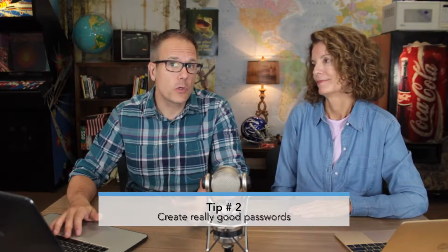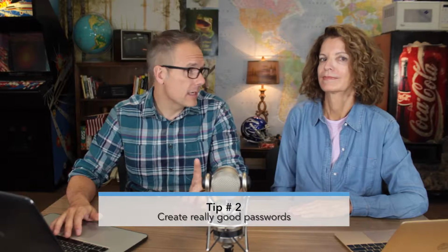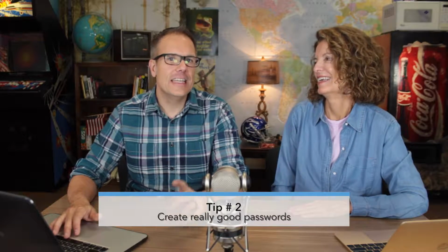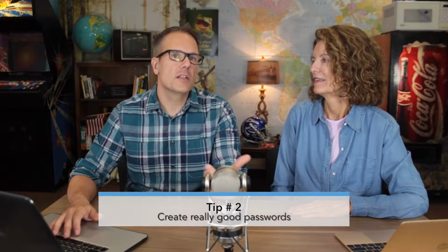Another one is to create really good passwords. One of the easiest things you can do is have passwords and change them from time to time. Something like password1 is not a good idea, or 123456 is not a good idea. Use a password generator that will then save your passwords in encrypted form, such as PassPack.